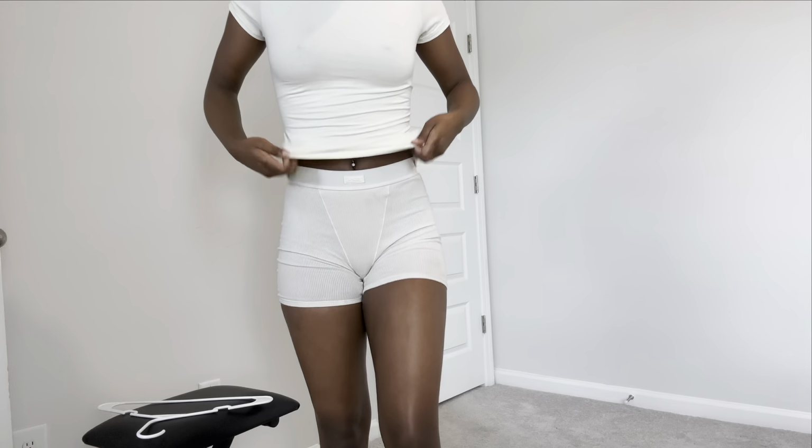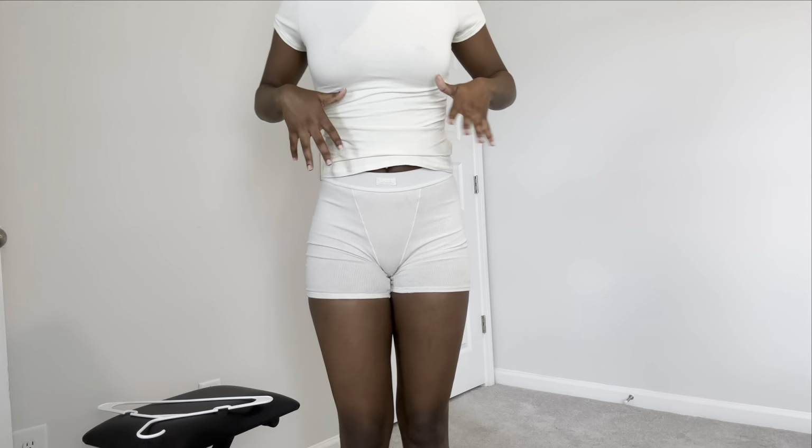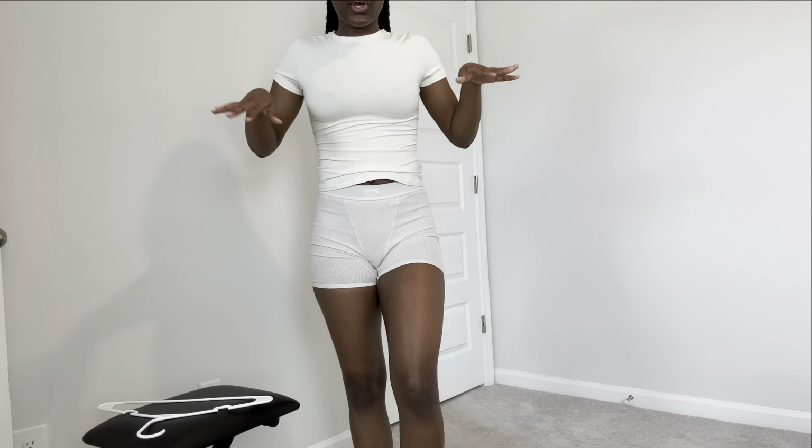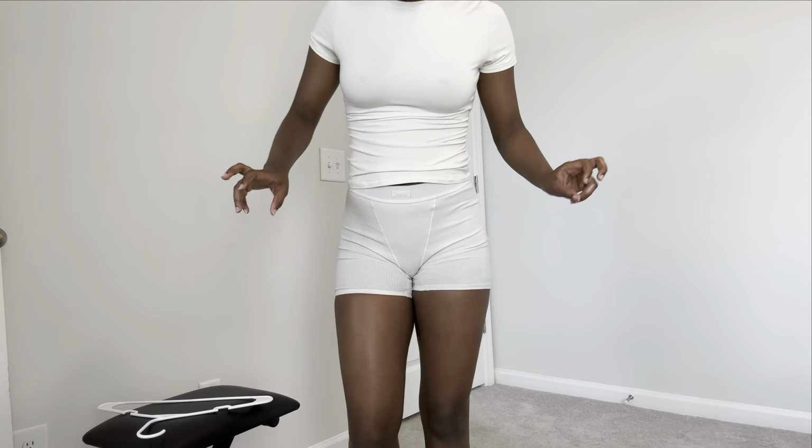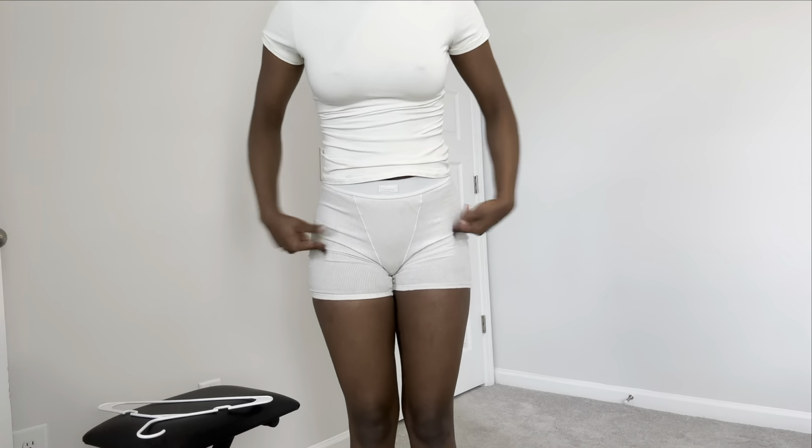This is the cotton jersey shirt in bone. This is technically the same color as the shorts. This I bought recently, so this is brand spanking new. These, same color, but this is cotton rib, and these are a year apart. So I'm not sure if the color difference is because of when I bought them, or if it's because they're different collections, this being the ribbed, this being the jersey.